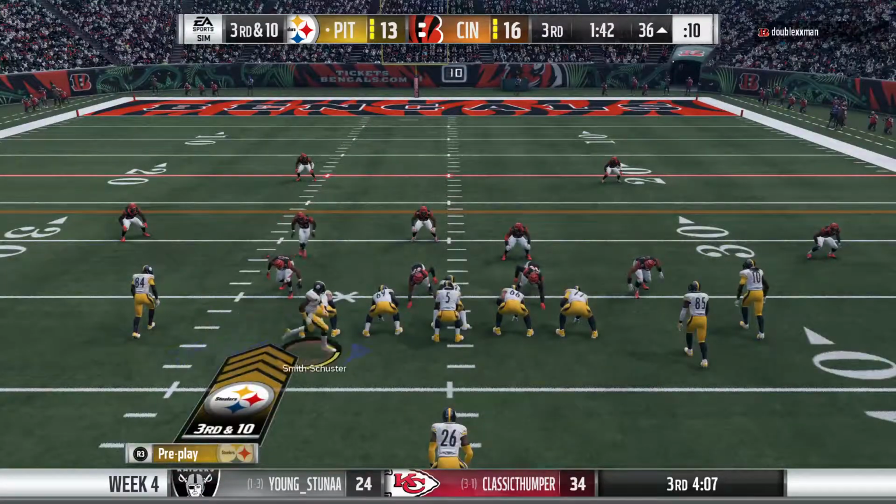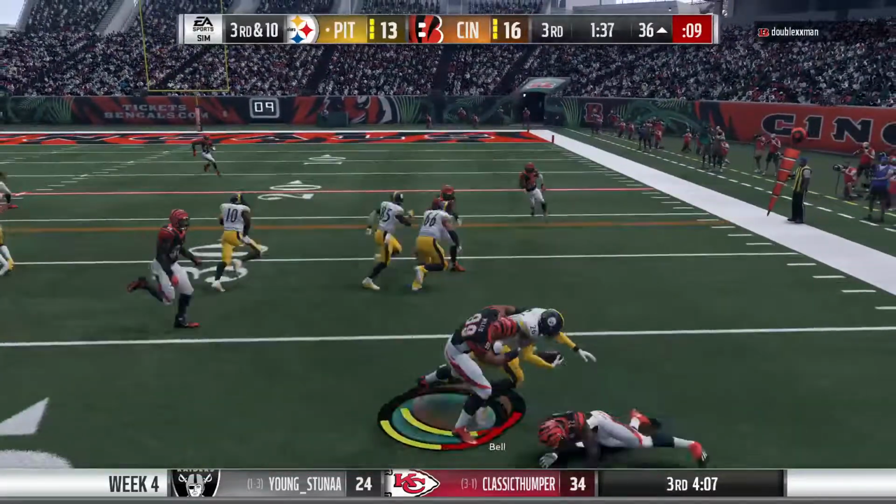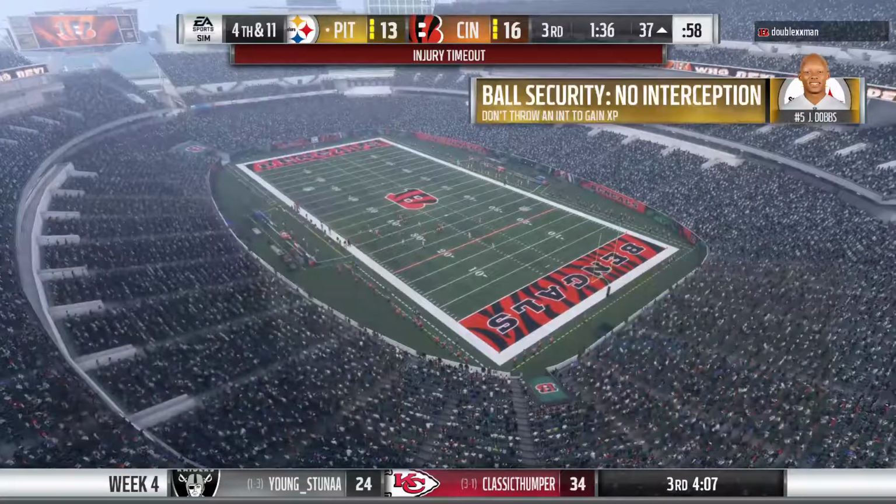And the wideout in motion. On third down, here's Bell. And the second wave of tacklers is going to get him as they stop him behind the line.